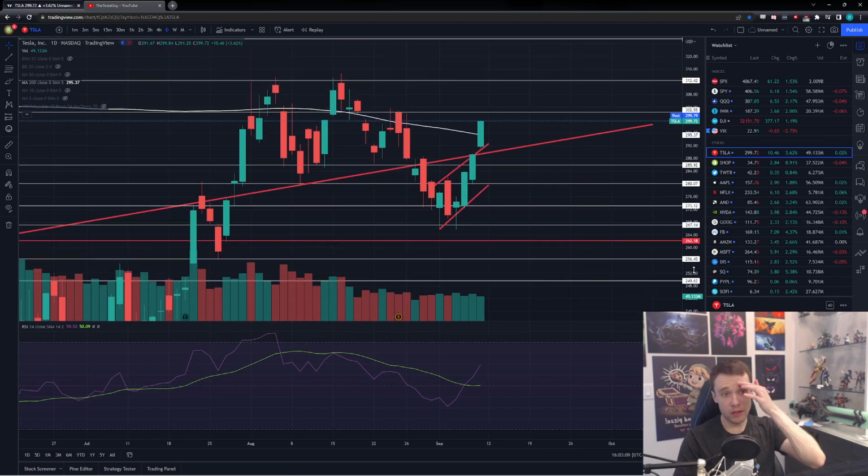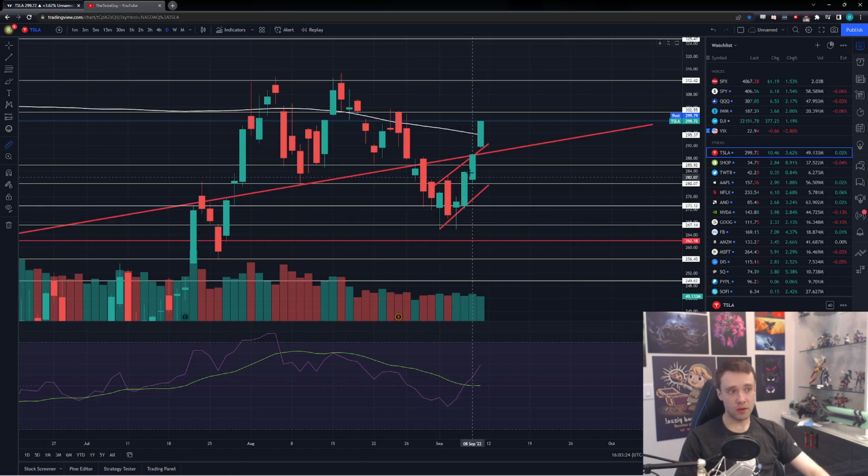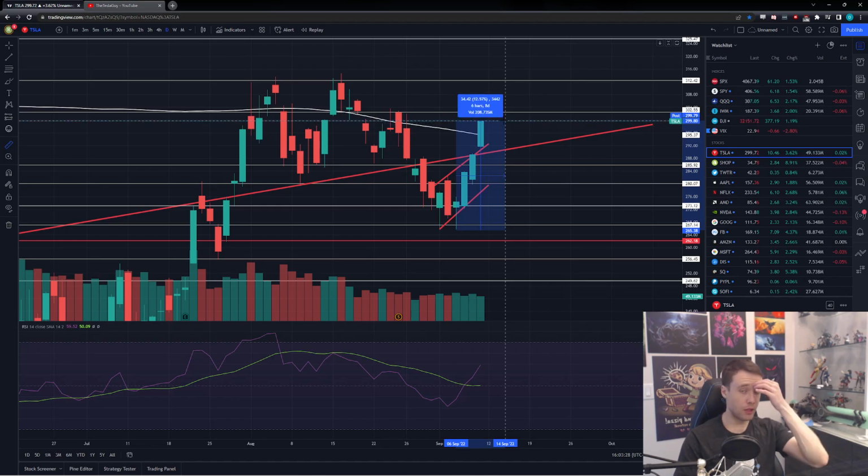Now, I keep saying this every single time, and every single time this happens, I end up always being right. It's just the timing happens to not always be completely accurate. But every single time we get these kind of parabolic moves upwards, I do want to make this very clear. In the course of 4 trading days, guys, just 4 trading days, we went up 13%. Just keep that in mind. Not financial advice. Make your own decisions.